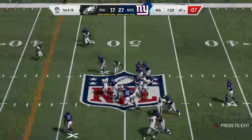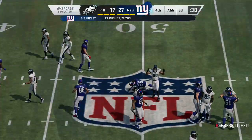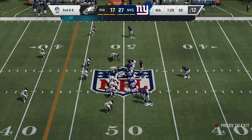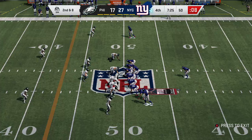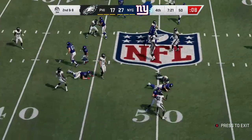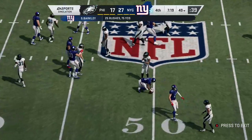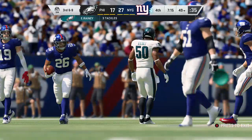From the shotgun now, here's an inside give. And he's taken down at the 50 after a short gain of 2. On second down now, Barkley. And he's going to have to protect the football and take his lumps here at this stage of the game as they stop him behind the line.